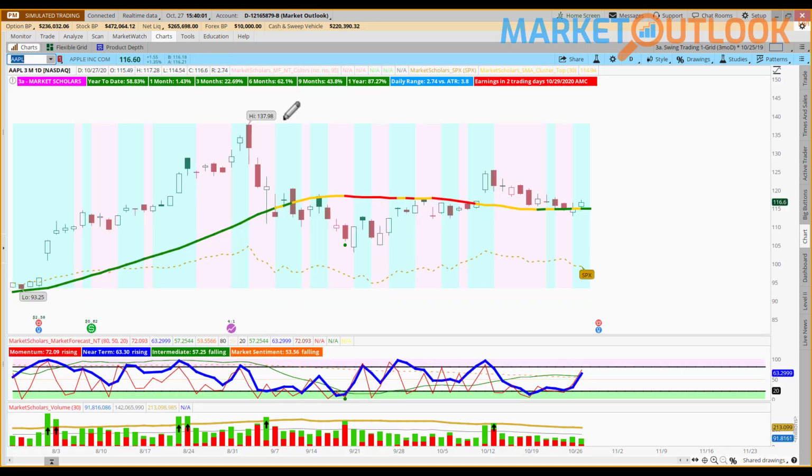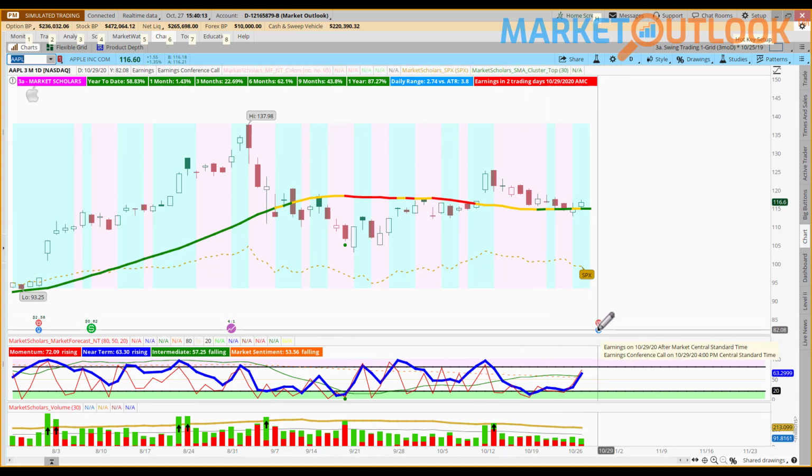So what I did instead was I flipped it around, and rather than going bearish on KSU, I went bullish on Apple. Now, I might find out very soon whether I will end up regretting that, because as you can see, Apple does have their earnings announcement coming up here in just 2 days.